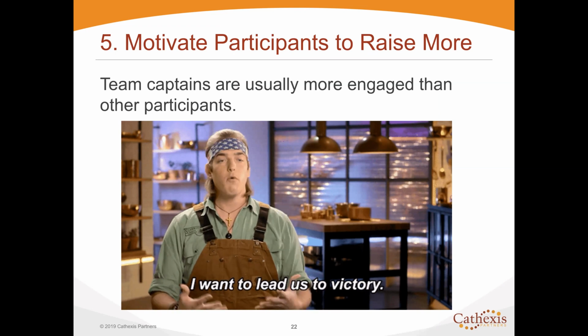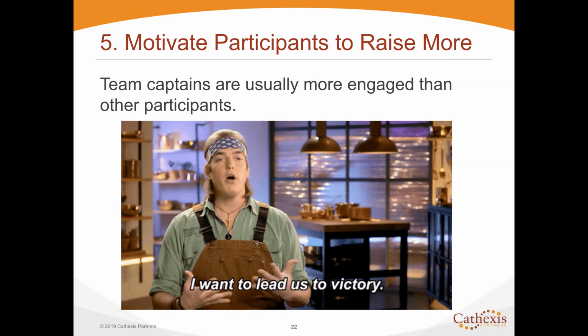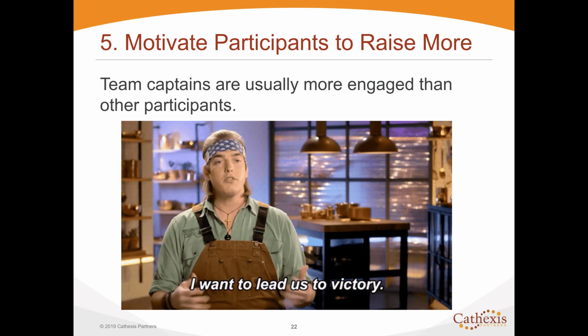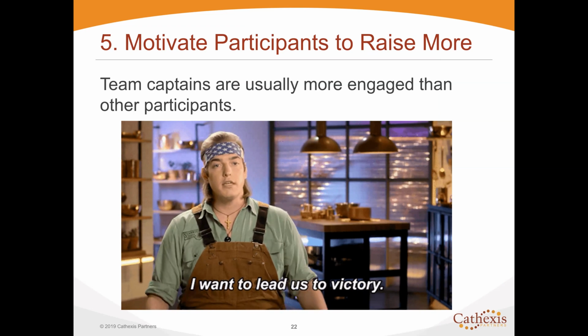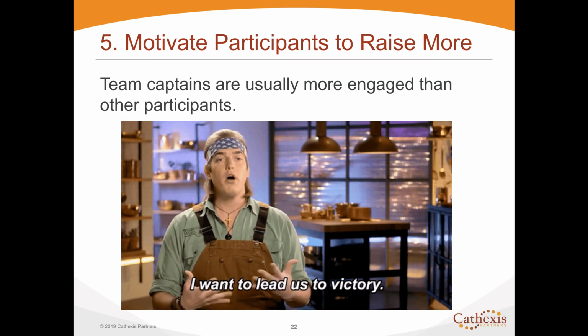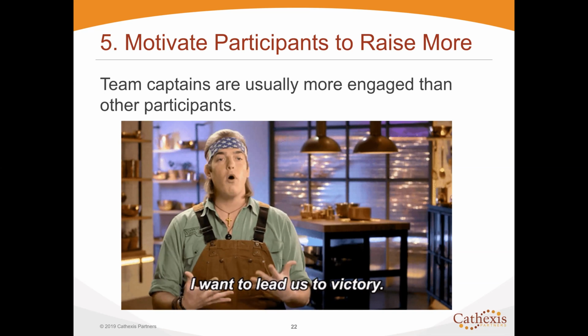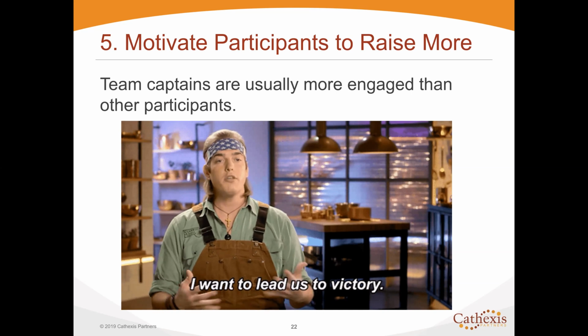A group that you really want to help out and highlight and promote and reach out to are your team captains, right? They are normally more engaged than other participants because they're fundraising themselves and probably have a big connection to the cause, but they're also helping their friends and family and contacts fundraise as well. So along with your top fundraisers, these are the people that you want to spend a little bit more time with, and maybe take the time to give them a call or reach out to them personally to tell them how important they are.